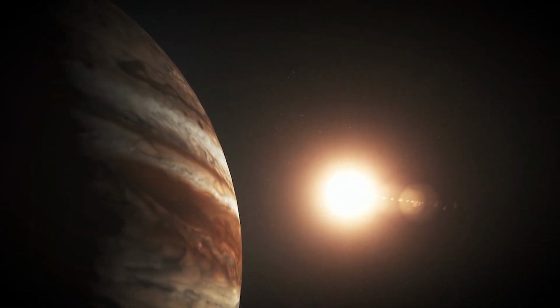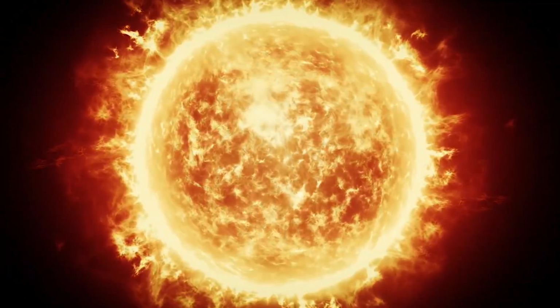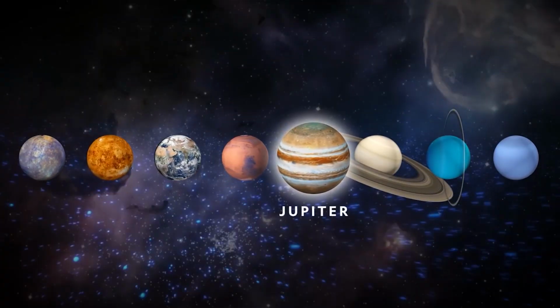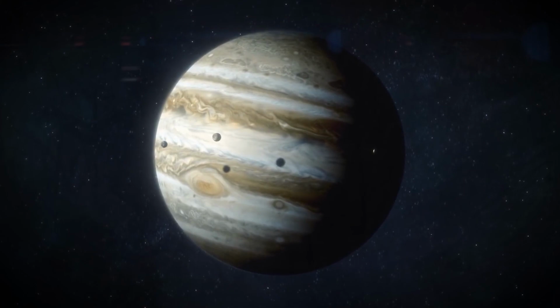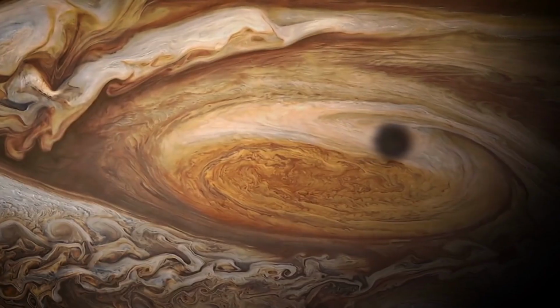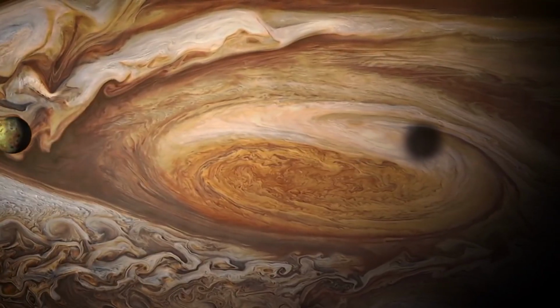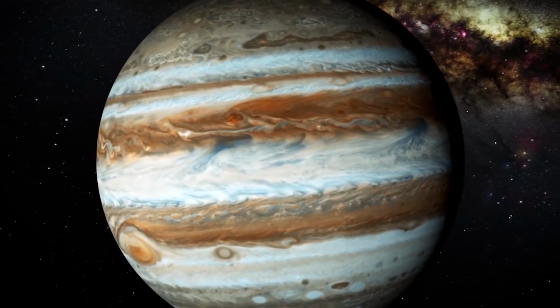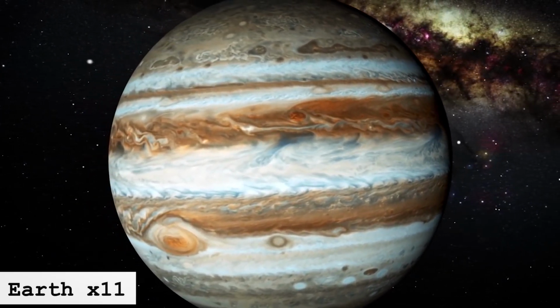It is the fourth brightest natural object after the Sun, Moon, and Venus, and also the fifth planet from the Sun. Jupiter is a hot, puffy gas giant with enormous storms, strong winds, and extremely high temperatures and pressures. This planet is also widely known for its gigantic size. It is 11 times larger than Earth.